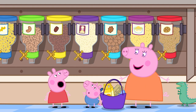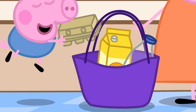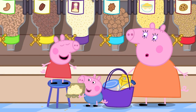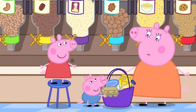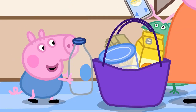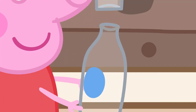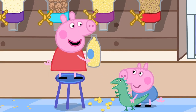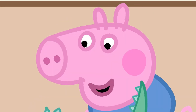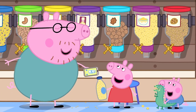Found it! George, we need something to put the rice in. Oh. That's an egg box, George. Oh dear. Peppa and George have put rice in the egg box. Next, please. Oh, cereal. Isn't that a milk bottle? It's perfect, George. Oh, we only spilt a little bit. Thanks for cleaning, Dinosaur. Next is milk.